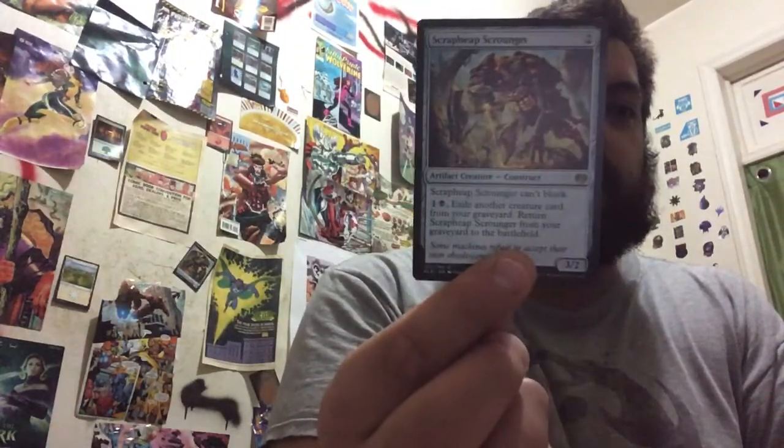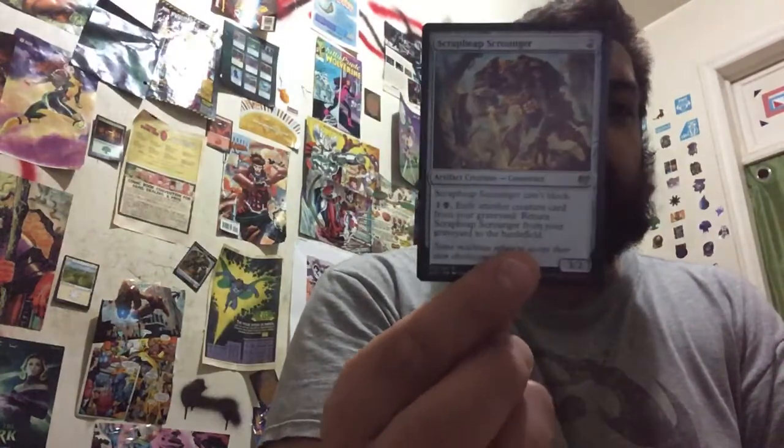Scrap Heap Scrounger. This actually saw play in Kaladesh. When Kaladesh was one of the newest sets, it actually saw a lot of play. It was good to crew. Right, people used it to crew those 2 broken vehicles, Smuggler's Copter and Heart of Kiran.